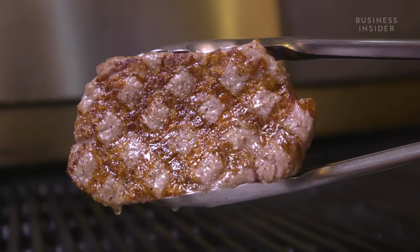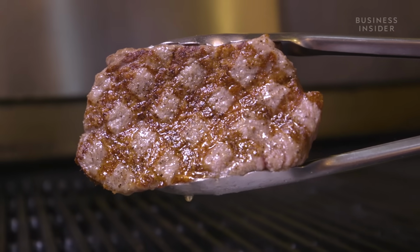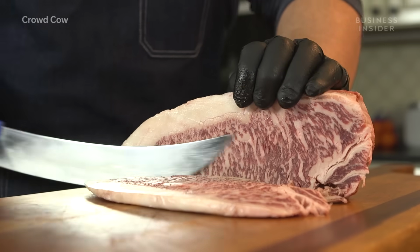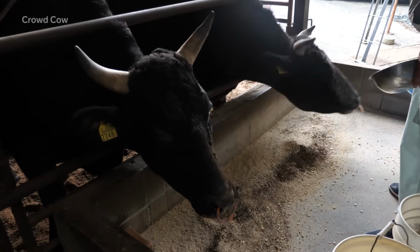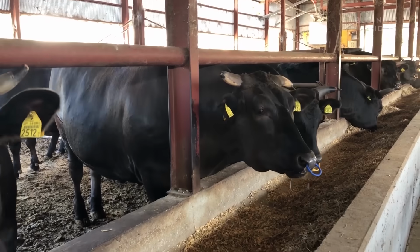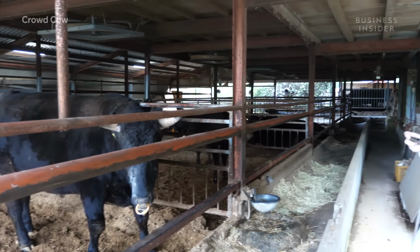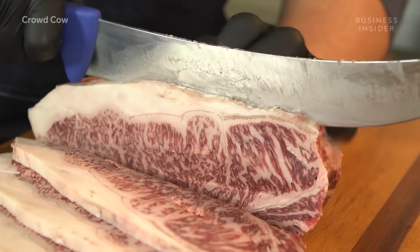And there might be something even more sought after than the A5 Miyazaki. Hailed as the rarest steak in the world, olive Wagyu comes from cattle raised on pressed, dried olive peels mixed into their feed. It was developed in 2006 by a Japanese cattle farmer named Masaki Ishii. Only about 2,200 of these cows were slaughtered in 2018, and they all live on the island of Shodoshima, home to Japan's oldest olive oil plantation.